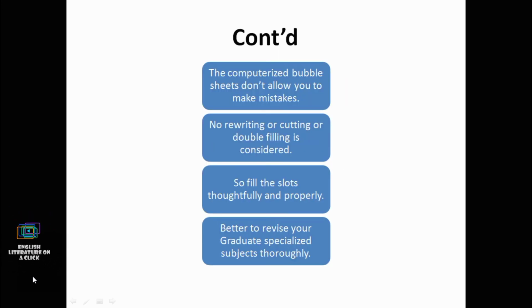Now, normally in GAT subject and in GAT general, we are offered a copy of questions, and then we are given a sheet that is known as bubble sheet, and that is used for computerized checking. So in those computerized bubble sheets, you have no chance for making any kind of mistake, because it will cause drastic results for the students. The computerized bubble sheets don't allow you to make mistakes.